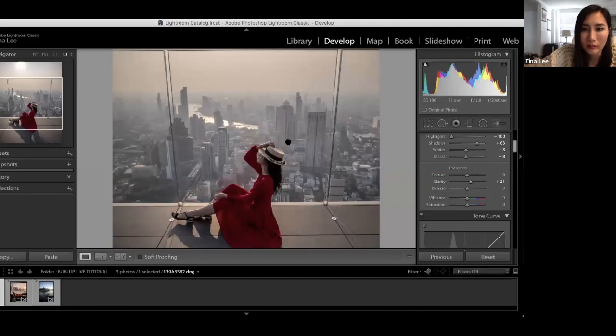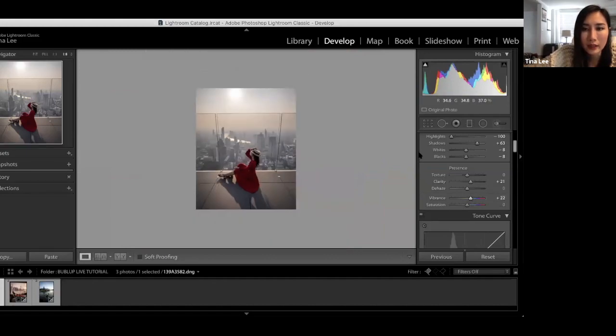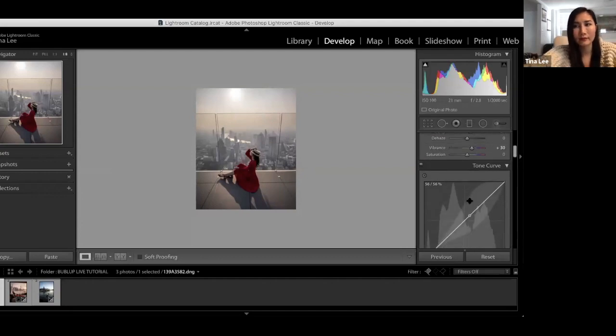Next, I always increase the vibrance around 20 as well, because as you can see, this is before and then after. Okay, in this particular photo, there aren't a lot of different colors. So I'm gonna increase the vibrance by a little bit more than I normally would, to maybe 30, to really bring out the nice sunset orange and then the red of the dress. Okay, is this looking okay so far?